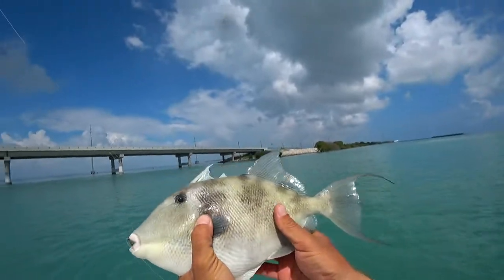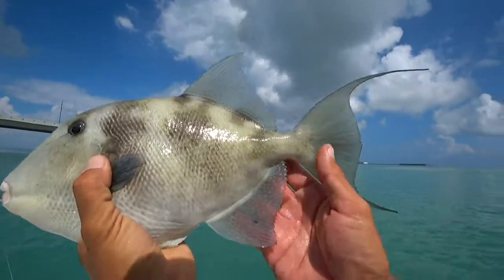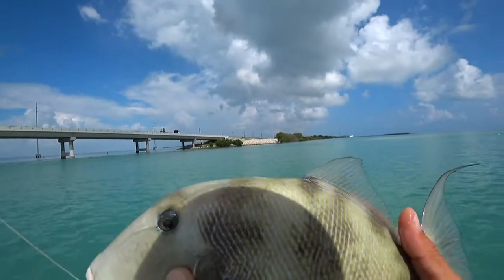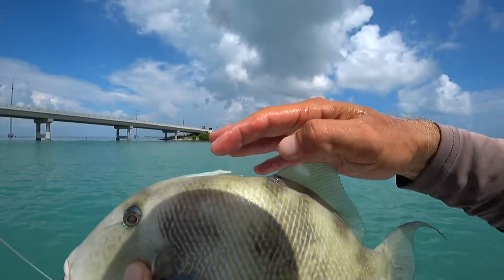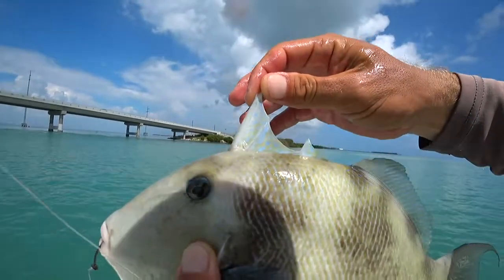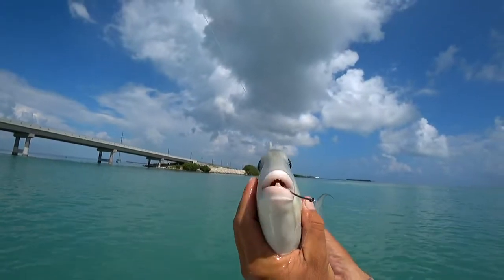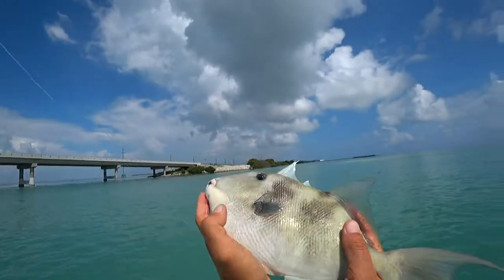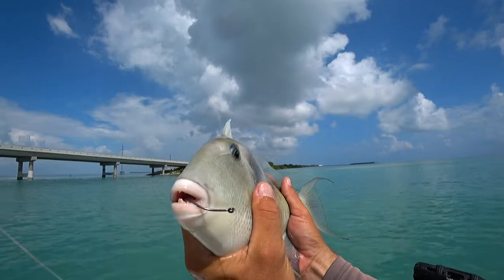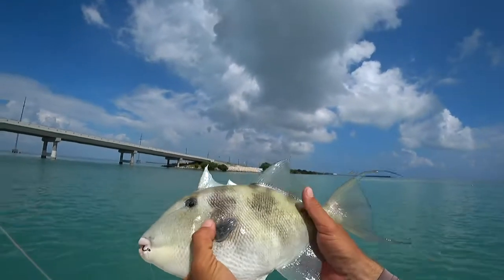Whoa, that beautiful pattern on his fins, the blue. Crazy pattern even on the tissue behind his trigger there. Come on, lift your trigger. Show the people. Here you go. Triggerfish, people. Those crazy teeth they have. Another reef fish out here. And again, you can eat these. But we're gonna release this dude right here.